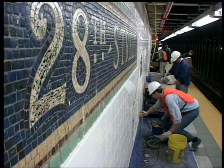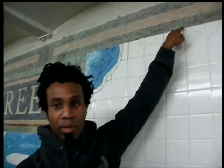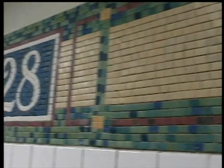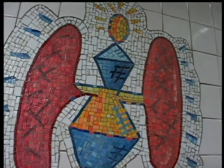And the lettering, the mosaics were here from the beginning. Initially, when the stations were first built, they used mosaic as art, and this is what the bands are about. I mean, they're very simple, but that was the art at the time. So in keeping with the language of the original station, we picked mosaic. It's more than just a painting on a wall. It's part of the wall.